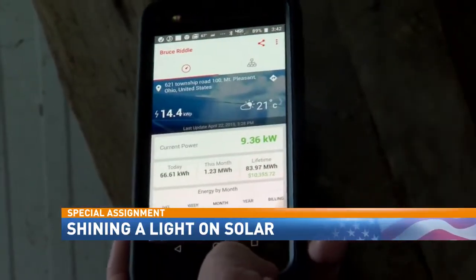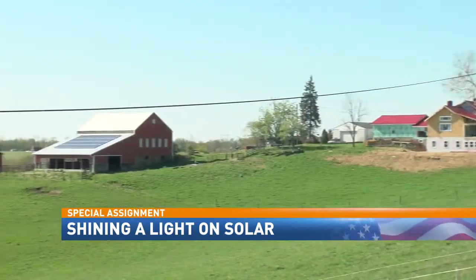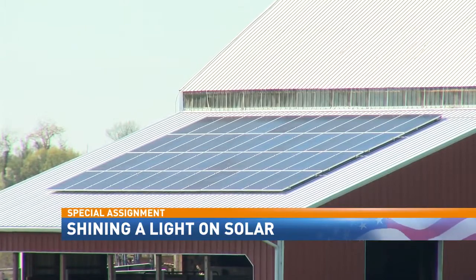Since we've had the system in, we've made 83, almost 84 megawatts. Bruce and Beverly Riddle put panels on their Irish Ridge farm in Mount Pleasant back in 2014. They say it supplies 85 to 90% of their electric. We try to be very conservation minded, and this falls right into conservation.